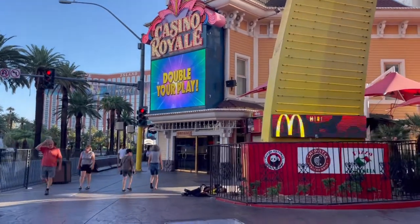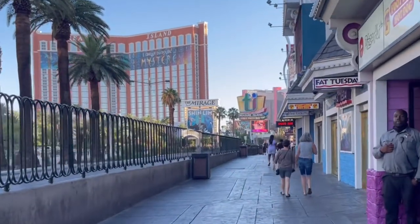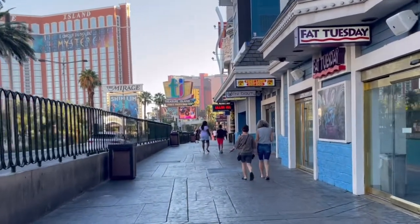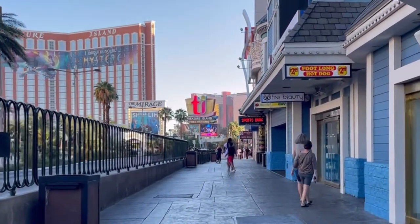Over here on the right-hand side, we're passing Casino Royale, which is a very small casino. They had really fun games. I went in there. They had a special. If you spent $20, they give you $20 back to play with. So it was enticing to try. It was interesting, and I'm going to be making a video of that in the future.